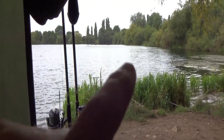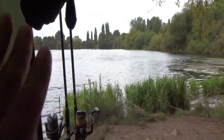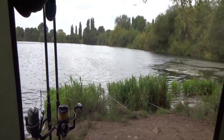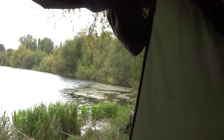Like I say, the only shows that I've seen since I've been here were those 4 or 5 shows just past where I'm fishing. And since that lad had one over there, that's it. There's been no more shows at all. The only other thing I saw is one carp down here, which I think was a carp. It was either a carp or a pike.